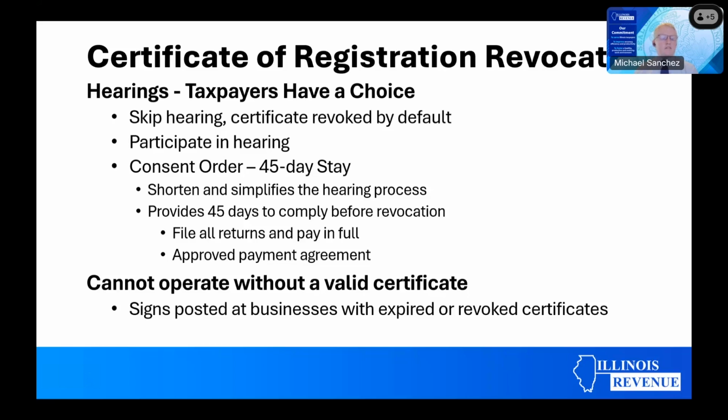And if that's granted, then in that 45 days, the taxpayer can try to pay the balance in full or get on an approved payment plan. And once they do that, their certificate will be renewed. If not, then it will be revoked. We do encourage you to contact the department for more information about that in your particular case, whether or not a 45-day stay would be granted and how all that works. So please do contact the department for that. Next.